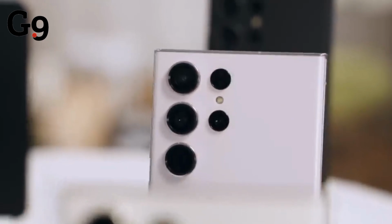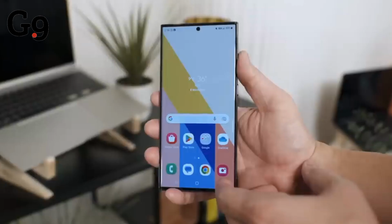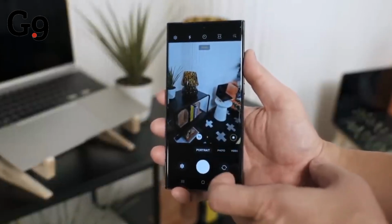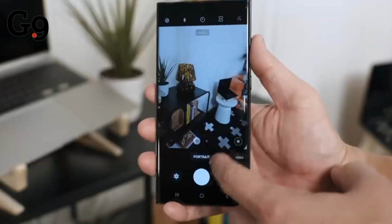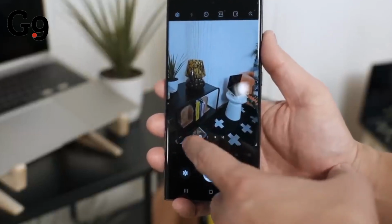Not only will you be able to capture stunning photos, but the Galaxy S24 Ultra's camera is also expected to offer a wide range of features and shooting modes. From pro-grade manual controls to AI-powered scene recognition, this smartphone will cater to both photography enthusiasts and casual users alike.